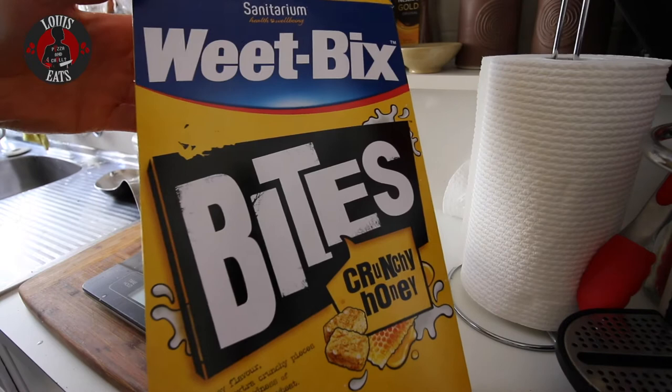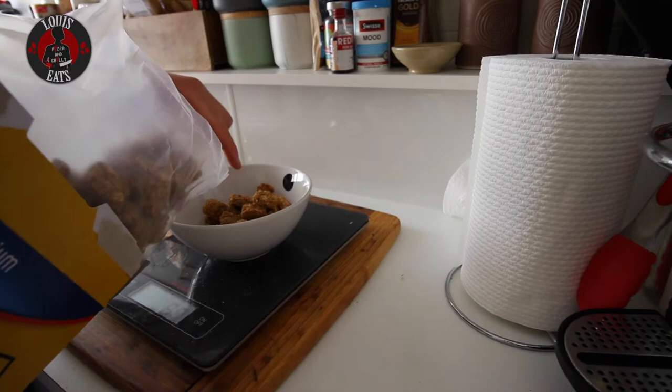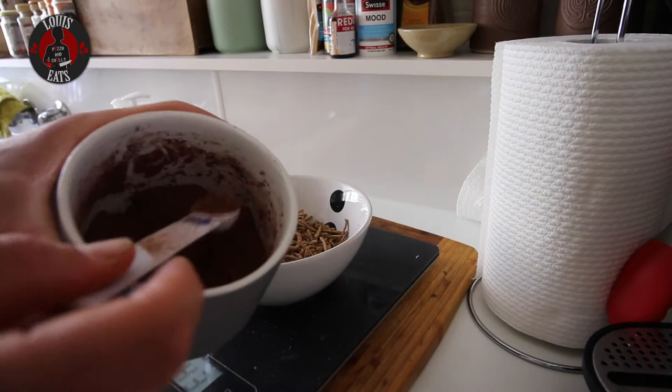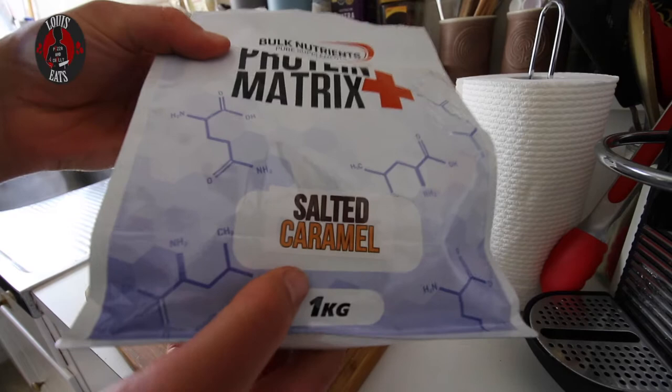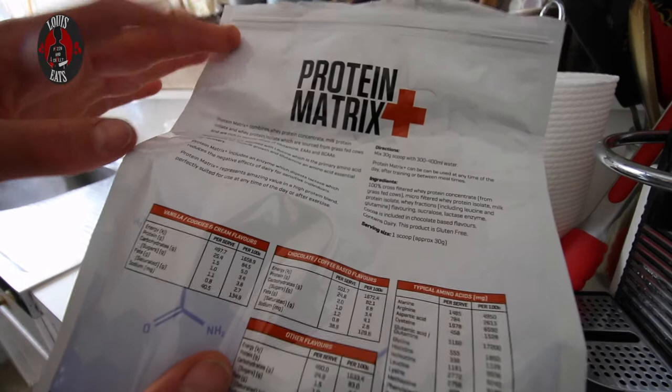35 grams of Weet-Bix honey bites. Not that many. 45 grams of all bran. A little bit of cocoa powder, so there's a bit of a chocolatey taste to the cereal. Then some whey protein. My whey protein choice today is Bulk Nutrients' Protein Matrix, salted caramel. It's a blend of whey protein, milk protein isolate, and whey protein isolate, so it's more of a really creamy protein base, I guess you could say.